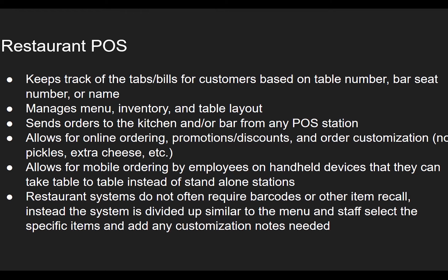This does allow for online ordering, promotions and discounts, and order customization, such as I'd like to order a burger, but I don't want pickles, and I'd love to have an extra slice of cheese. So in this system, you can go in, you select the menu item, and then depending on which system it is, you're able to quickly just type in. Sometimes they'll have a customization menu that you just click on the things that you want to add or remove. So depending on which system your location is using, you can either type it or it's another menu that you select from.